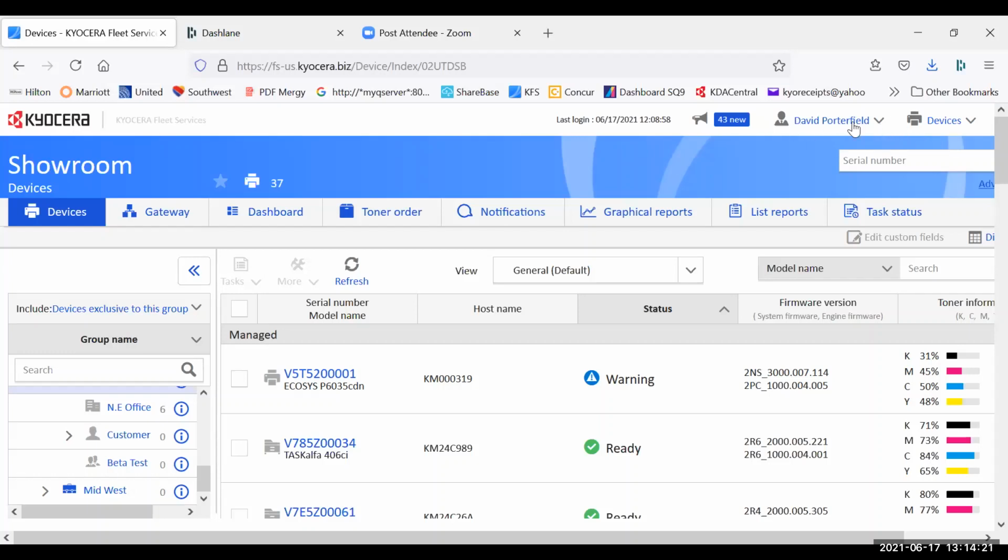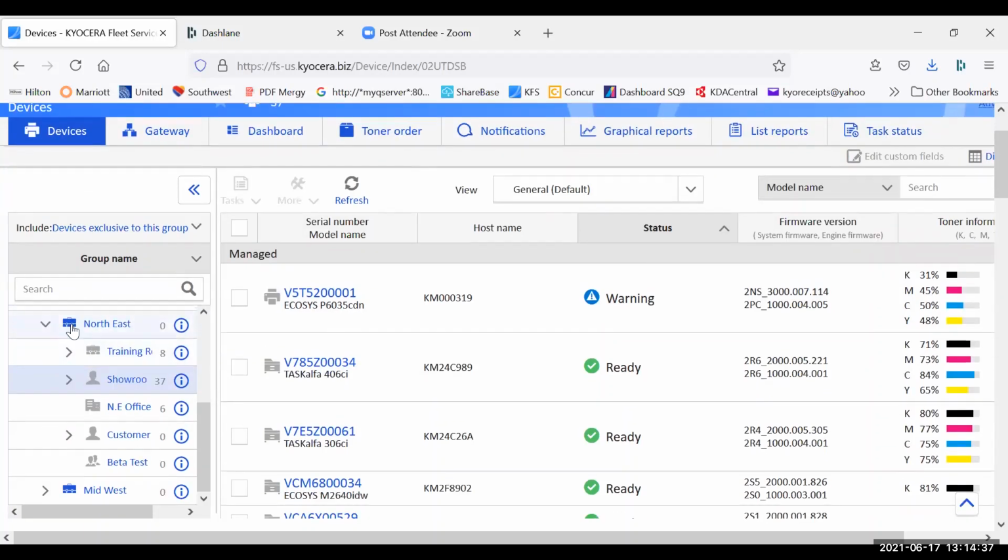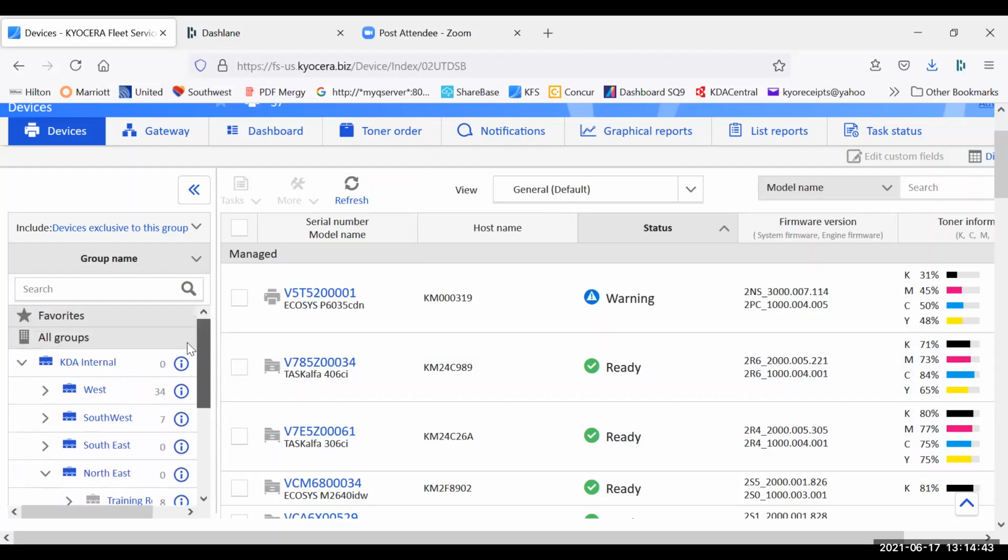It'll tell you who you are when you're logged in. You can look at different device information, but really all you need to do is come down here and you see right across the top a ribbon bar, and we start with devices. If I scroll down here, I can see devices around the country, like you could see devices throughout your organization. If you're at one location, you see them all in one spot.